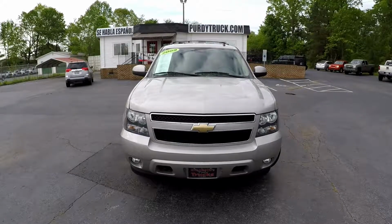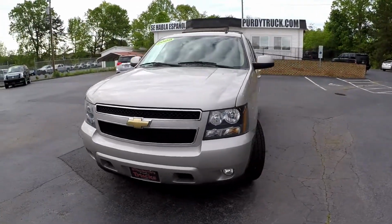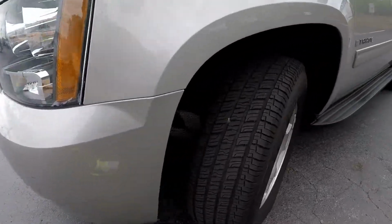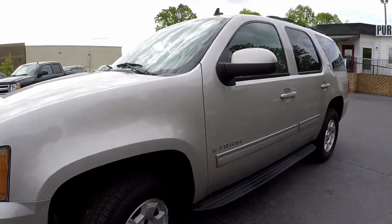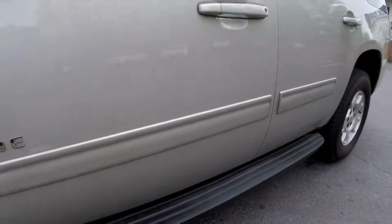Today we're at Elizabeth's Purdy Trucks doing a walk around on a 2009 Chevy Tahoe. We're going to start our walk around right up front. One little scuff right there on the bumper. Going to check the tires, great tread. Just going to be looking for any additional dents, dings, scratches. Just a couple little spots in that little piece of trim there.